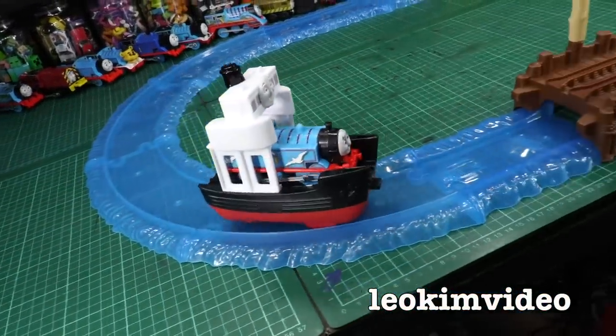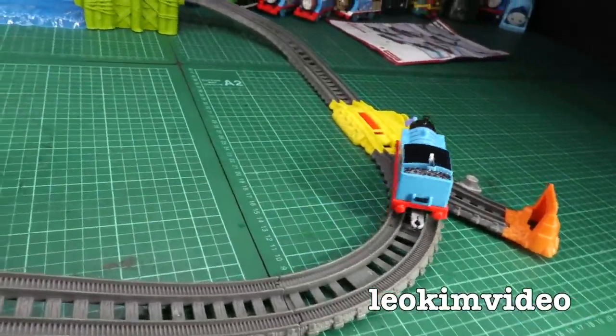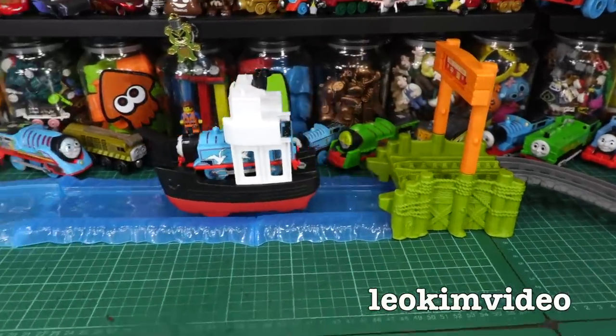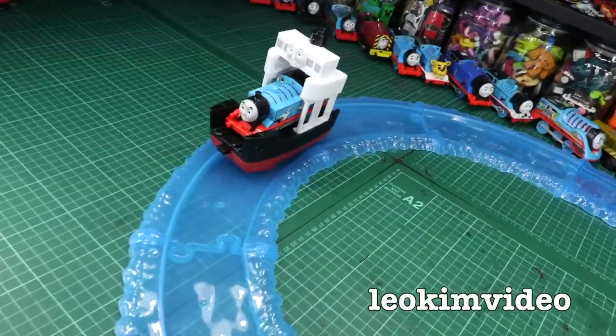It looks nice. I like that. Rock and rolling a bit. Thomas departs. And then what I've got to do is get Gordon McFerryface there again. There we go. I'm having fun. A little bit of resetting to do along the way.